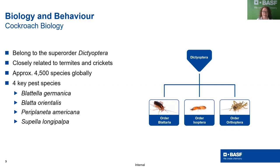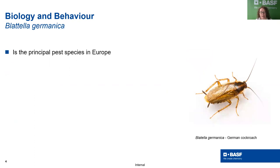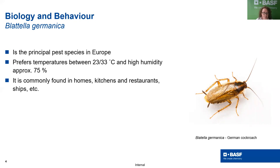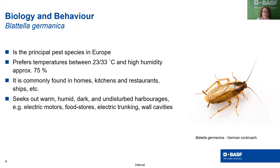So the German cockroach, it's the main pest of Europe. It likes humidity, it's sometimes known as a steam fly, and likes hot temperatures. It's usually indoors, very rarely found outdoors, especially in the UK. It's usually homes, kitchens, restaurants, ships, cruise liners, places like that. It likes dark, warm humidity, electric motors, food, trunking. I've had them in cellars, under breweries, all kinds of different places, as well as domestic properties.